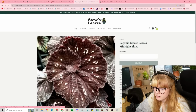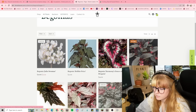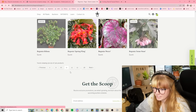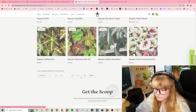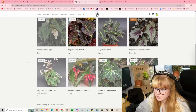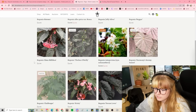When I first got into begonias, I liked these spiral leaves a lot. I no longer really care for them. You're just roasting Steve's leaves again. Get better leaves. Mid begonias. This one's actually kind of cool, but there's lots of begonias that I just don't like. I don't know if you can tell. You're very, very opinionated on the begonias.